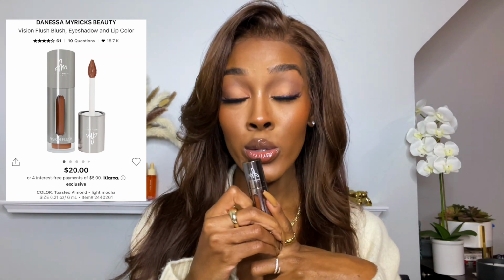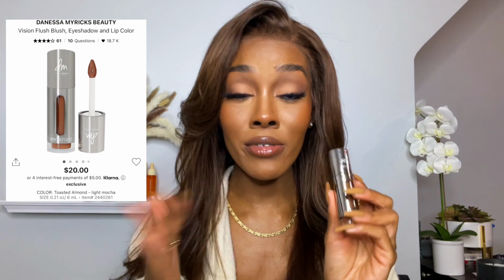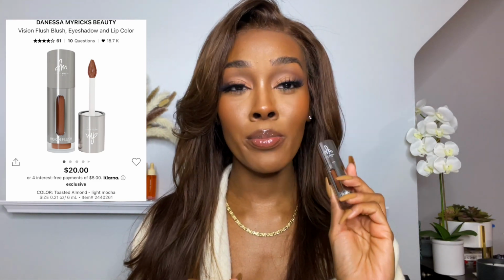You could easily use this as a bronzer, but I like to use it as a blush because I feel like it's really, really pretty. If y'all don't have a brown blush in your collection and you're a brown girl, I don't know what you're doing. You definitely need to have a brown blush in your collection. Like, just try it. If you haven't, try it. I promise you, you will love it. And I feel like this is the perfect shade.